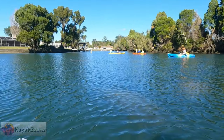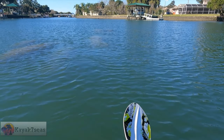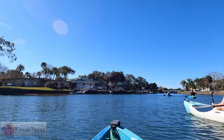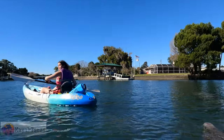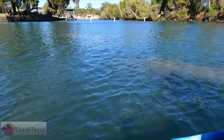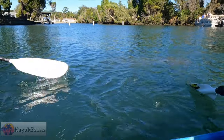Wondering why there was no manatee at Three Sisters. Well, because we found them here. Oh, a mess of them in the water. Oh, wow. Ooh, that was close. That one almost came up right on me. Came up beside me.